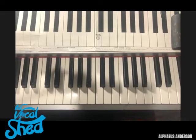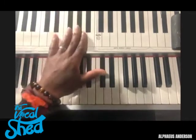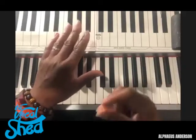Let's subdivide so we can understand that Melvin with his bad self, and many singers, guys, you guys do this too. You are singing 16th notes. Quarter notes, these are quarter notes at the top here for an example. So one beat.